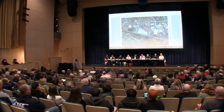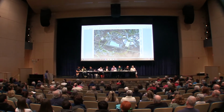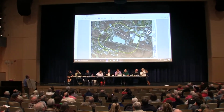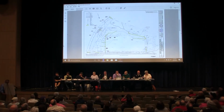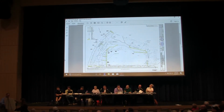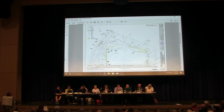Transition to our existing conditions. Everyone is aware, this is the rail line right here. There's a rail spur that actually services this site right through this area here. This is Old Post Road 145. So I'll transition into the existing conditions map. I'm sorry, I'll be pointing in both places so that everyone can identify.